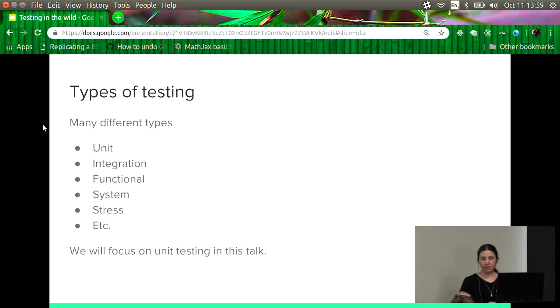Some of the other types you're likely to have encountered are things like functional tests and stress tests. Functional tests are where we test your entire system. Stress testing is when you're trying to find where your system might fail when you put a lot of load at it, or you're trying to run it in high performance. And then there's all sorts of other tests that depend precisely on what you're trying to do. So this particular talk is going to focus on unit testing because that's the easiest place to start with figuring out how to test.